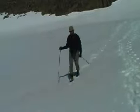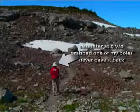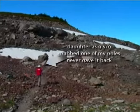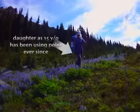I use poles for just about every outdoor adventure. When my daughter was 9, I convinced her to use one of my poles to help in some cross-country scrambling. She's had her own pair ever since.